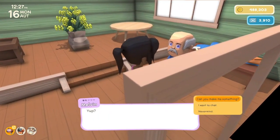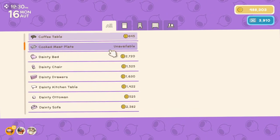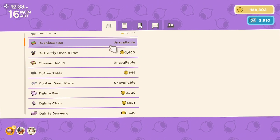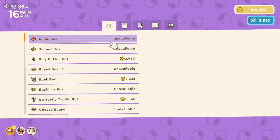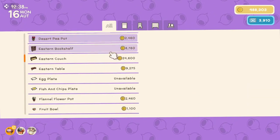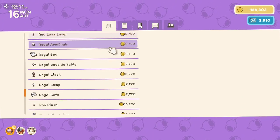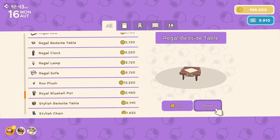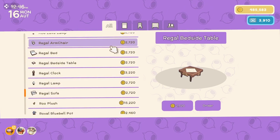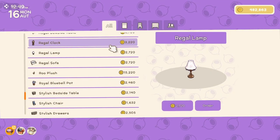I do want to order some more regal furniture though. Now I noticed after last time I purchased, there's a markup of like 25% when you order from his catalog. I guess it's shipping fees maybe, who knows. So, regal furniture. I needed to get another end table or side table. Right here, bedside table. We'll take that. And I wanted another lamp. Both are very expensive. But we want it.